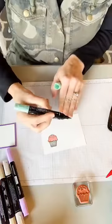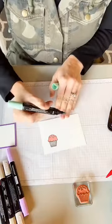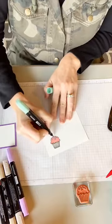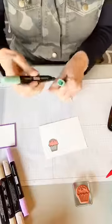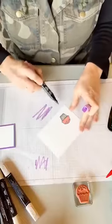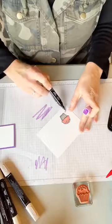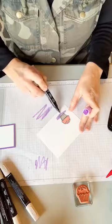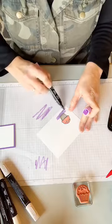And Pool Party for the, or this could be a Mint Macaron for the little things there, just like that. And then I wanted to pull in a little bit of purple. So let's see here. I wanted to add a little bit of a purple base to this, just so it's not floating on the air. That might not have been the best idea, but we're gonna try it and see.